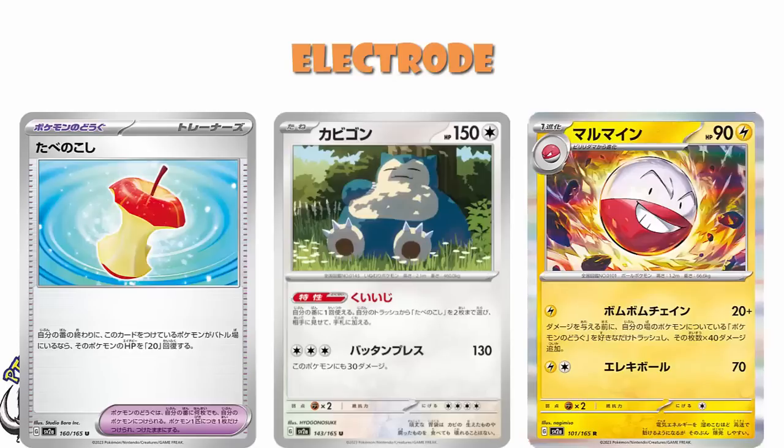Because the deal here is, firstly, you're able to discard the cards when attacking with Electrode. That is big. And secondly, you can stream attacks using Snorlax, which is big. And thirdly, the amount of damage you're doing with Electrode is actually genuinely big.